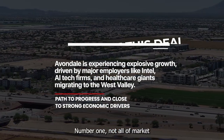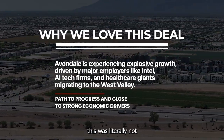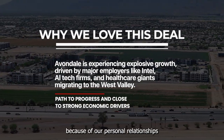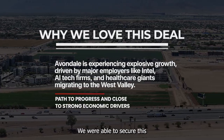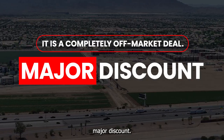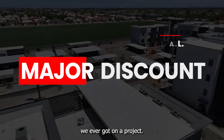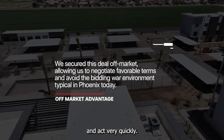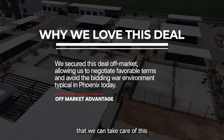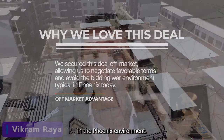Number one, not all off-market deals are created equal, but in this case, this was literally not going through a broker at all. Because of our personal relationships with the builders, we were able to secure this completely off-market, and it's a major discount. This is probably one of the biggest discounts we've ever got on a project. We were able to do this and act very quickly. We showed them assurance that we can take care of this, and also there's no bidding wars, which is very typical in the Phoenix environment.